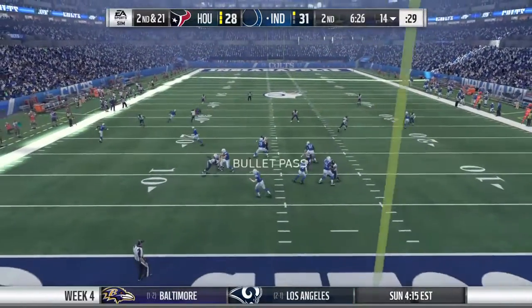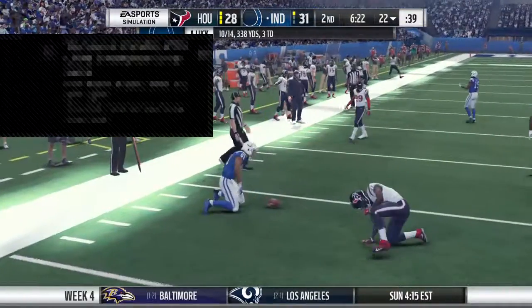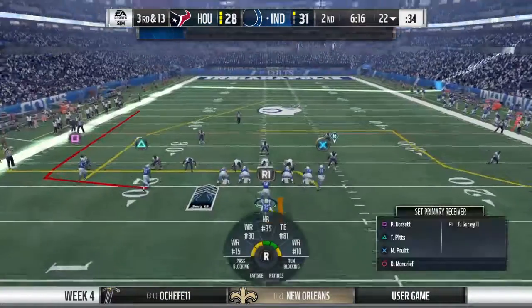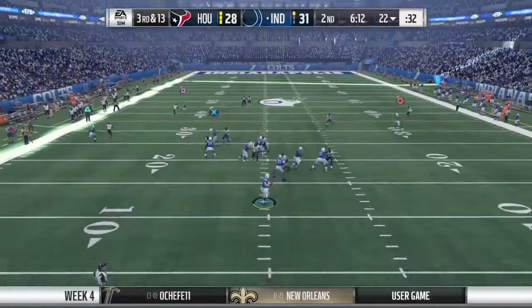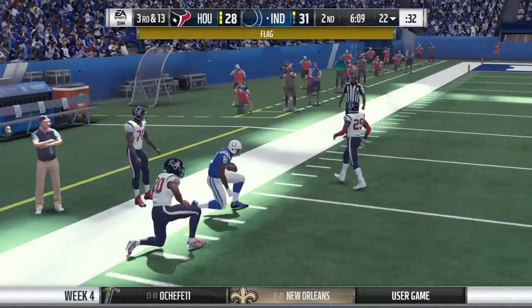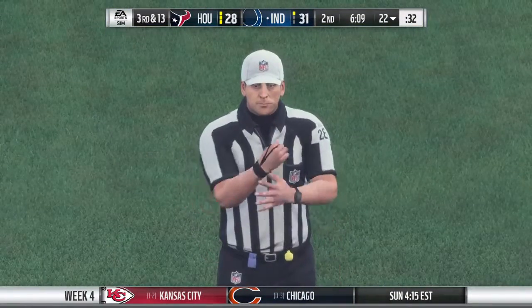Here's Luck now on 2nd down. And it's a short one here, complete to his tight end. And they'll bring him down here up at about the 22-yard line. 8 yards on the completion, but now they face 3rd down. 3rd and long, it's Luck. Now he'll throw deep left side. He's got him in, complete. And he's going to be taken down here with a penalty flag on the field.